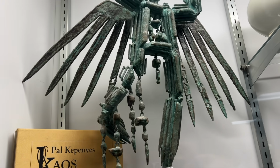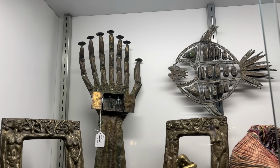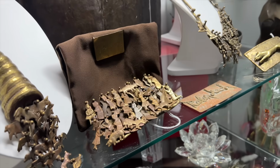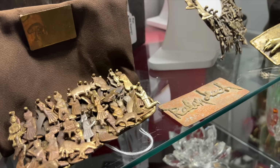The pricing on these starts at $750 and up, so none of these are in my budget today, but it was sure incredible to get to see such a large collection, especially of pieces that are one-ofs, and there's not another one out there like it. Someday I hope to own just one piece by Pal Campagnas.